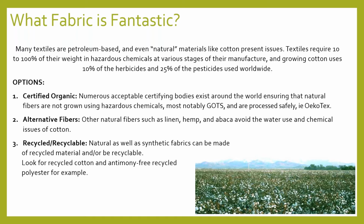There are recycled and recyclable textiles in natural fibers and in synthetic fibers. And these are good options for us in upholstery. Recycled polyester fabrics are widely available and very popular as upholstery fabrics. So I urge you to look for those.